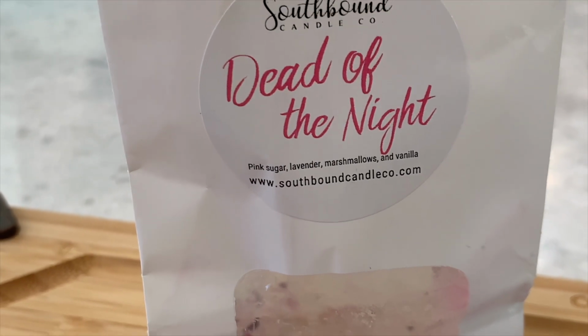This one is described as pink sugar, lavender marshmallows, and vanilla. I think I've had this one before. I want to say it's been a few years. My favorite coffee scent, which unfortunately wasn't in this pre-order, is Cafe Cream Puffs. But that said, this is what this one looks like. There are cool shapes again. I love it.